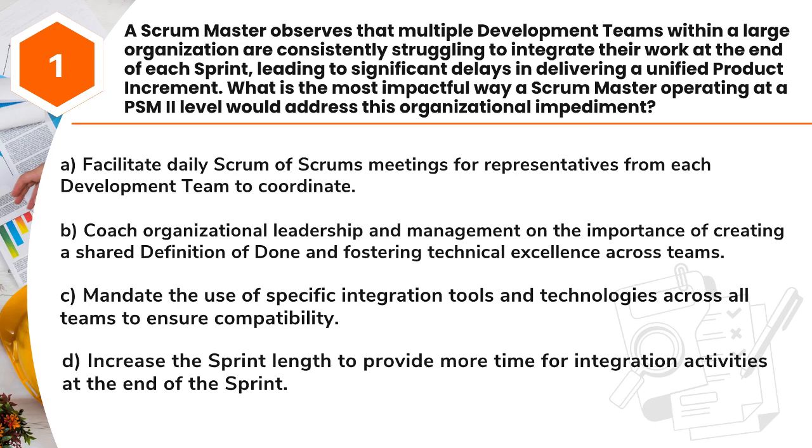Question 1. A Scrum Master observes that multiple development teams within a large organization are consistently struggling to integrate their work at the end of each sprint, leading to significant delays in delivering a unified product increment. What is the most impactful way a Scrum Master operating at a PSM II level would address this organizational impediment?